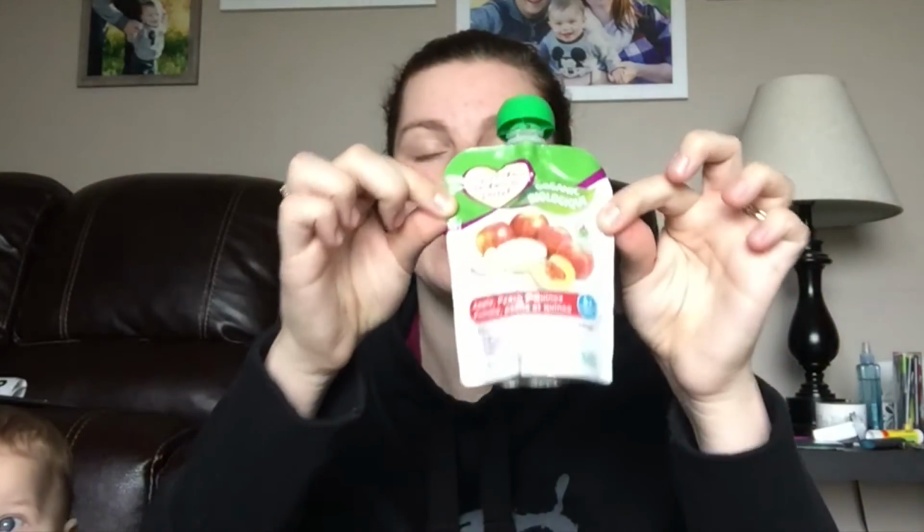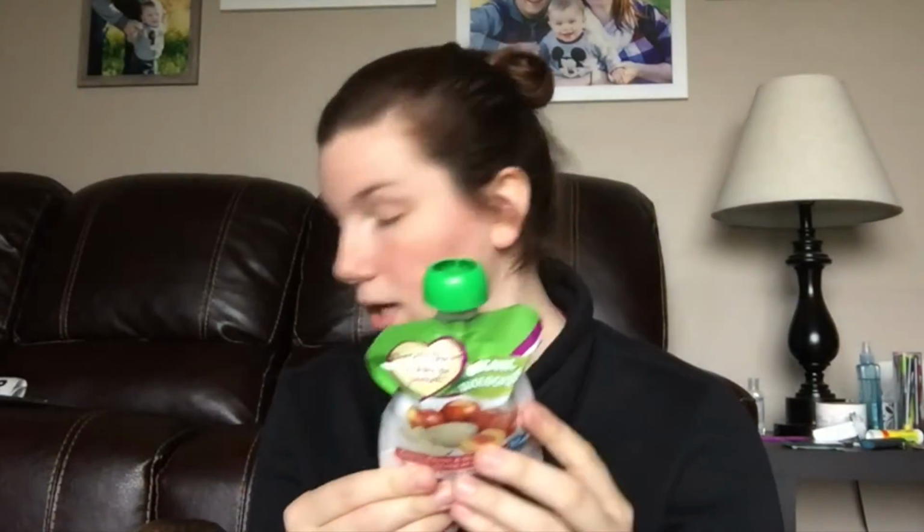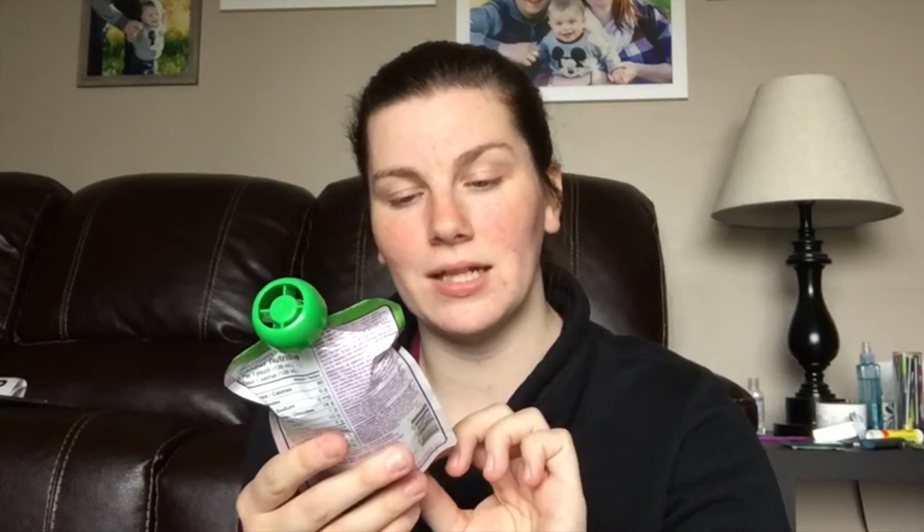So the pouch is, for us, I live in Canada, we get Parents' Choice. The pouch is $1 a piece. It's got 128 milliliters in it. So that's quite a bit. I think that's more than a baby food jar, and for us the baby food jars are about 64 cents each. The reason I like these is they're convenient. You can take them on the go. He can eat them in his car seat. You don't need a spoon or anything. There's the little easy straw, and so that's really nice.